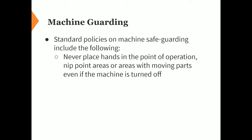If that stuff would stop moving because it's jammed, what happens the moment you unjam it? All that torque that's behind there gets set free, and it'll start to rotate, and it will pull your hand, cut your hand, cause an amputation. So never place your hands in the point of operation, even if the machine's turned off. If you have to unblock a jam, you should be doing that with a tool that you're reaching in with, not with your hand itself.